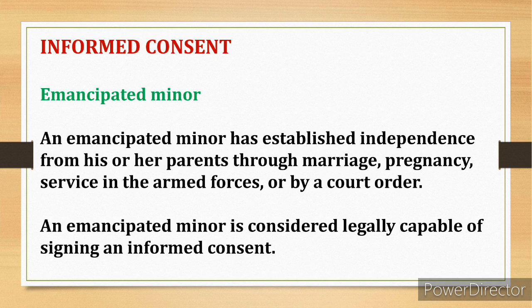In addition, certain groups of minors are often legally permitted to provide their own consent. These include those who are married, pregnant, parents, members of the military, or emancipated, living on their own. These statutes may vary by state.